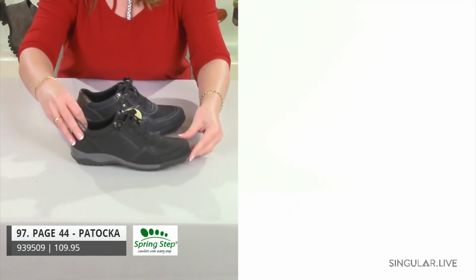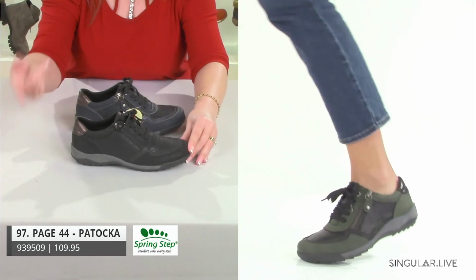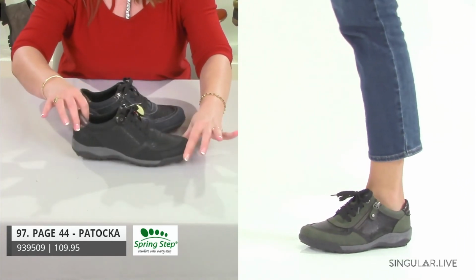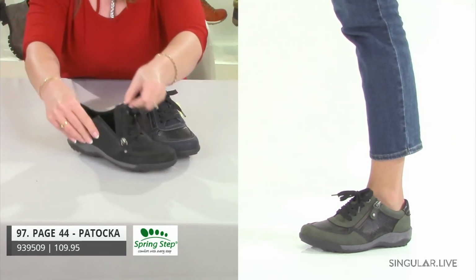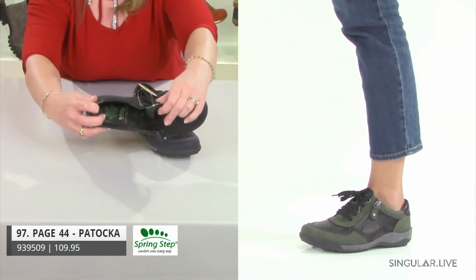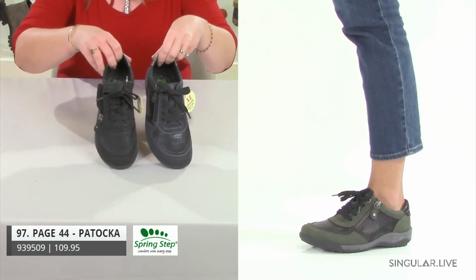Something new right here in my hand, Patoka. So we're talking about casuals again, 36 to 44. Please do take notice in your catalog that they're marked. And I think it's a really great take on a nice traditional lace up. Let's give her the side zip that we know she loves. And again, just take a look at that inside. So now it's the toe shape I also want to point out.